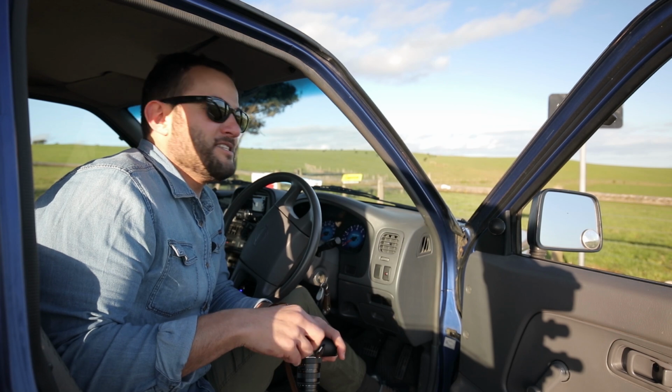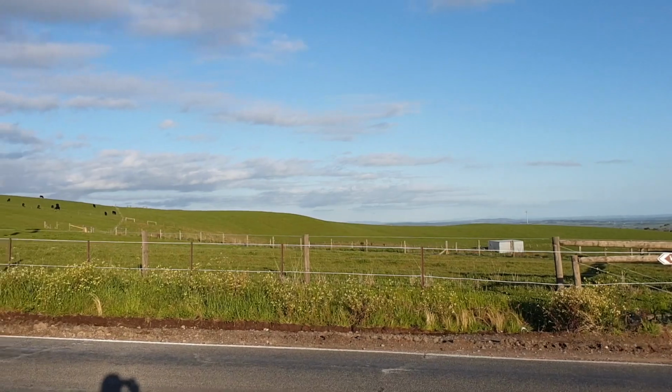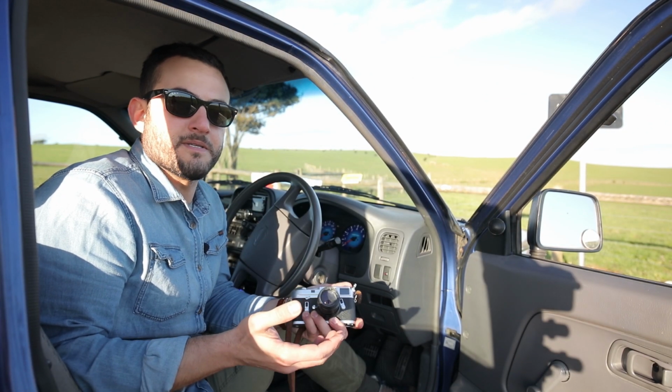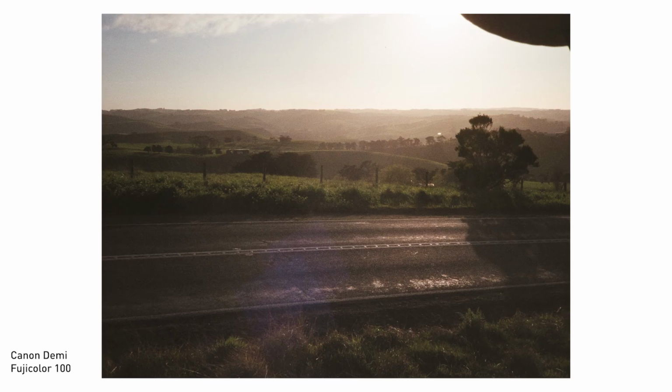All right, so I'm stopped for a bit of a rest. And as you guys might have seen, this is one of the things I love about Victoria, is that the countryside's so varied. You can go for a drive in any direction and you'll always tend to come across something nice and scenic. It's a really beautiful and varied landscape.